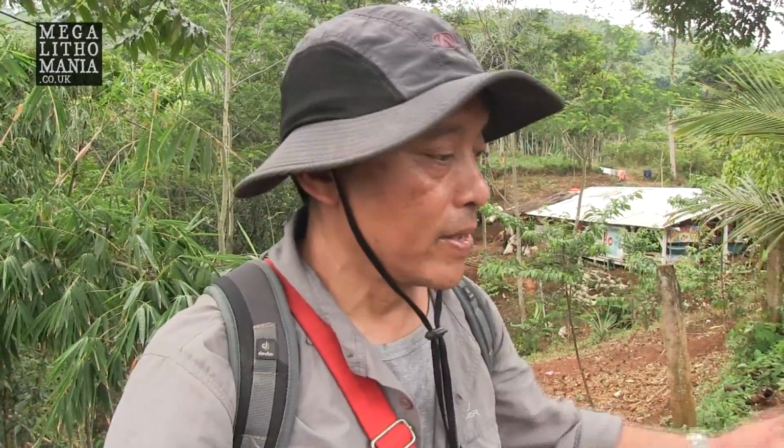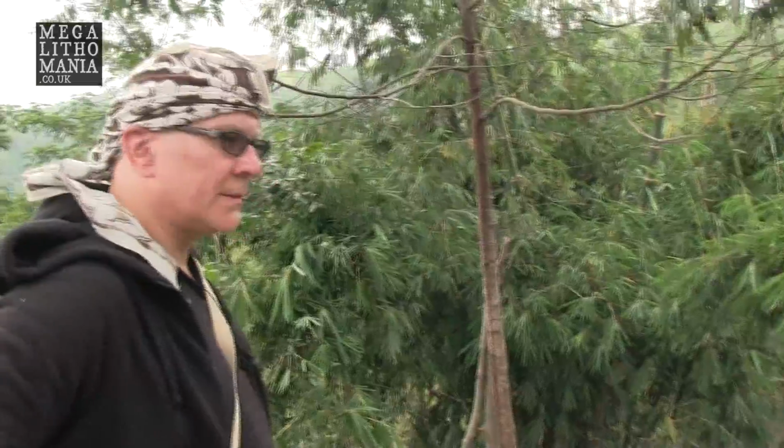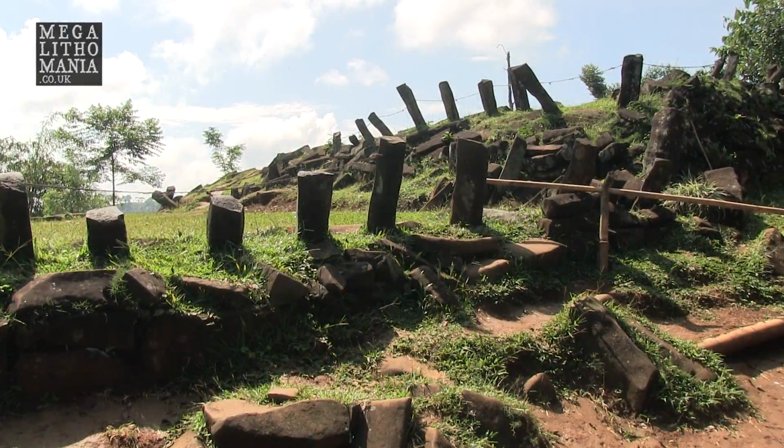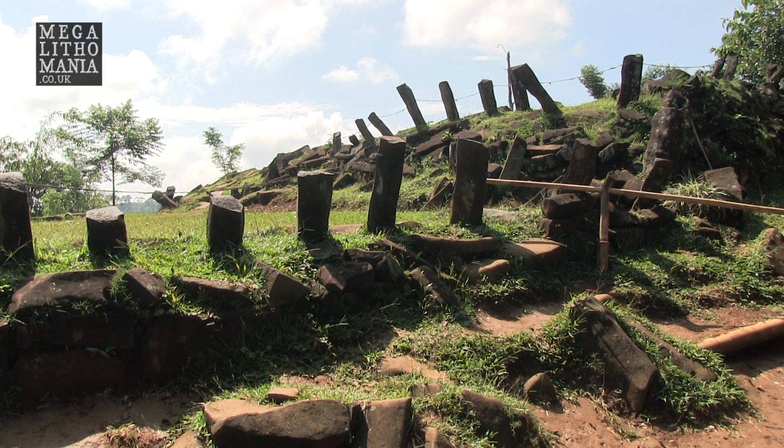But we haven't dug enough, so no. So I presume so far you've not found any human remains, any skeletal remains. No. Okay, it's interesting that they're not here in a way, because it's clearly an artificial structure. You would think that there should be some kind of human debris here.